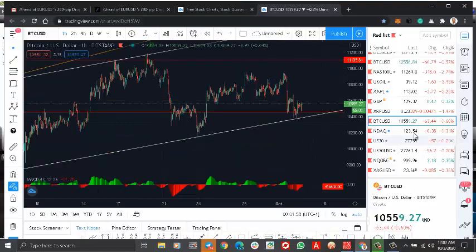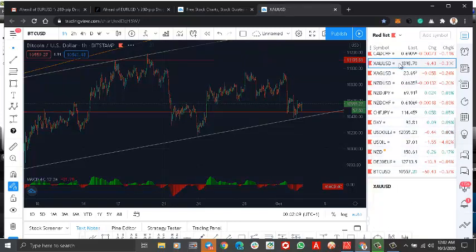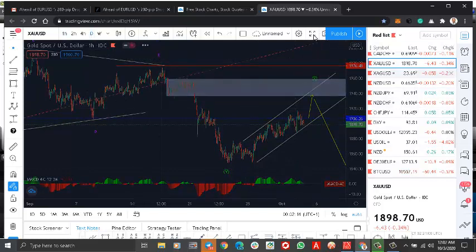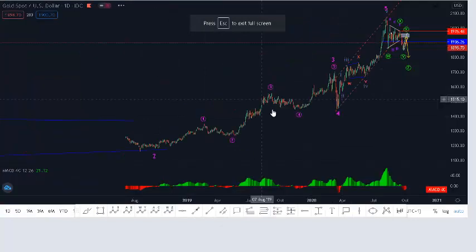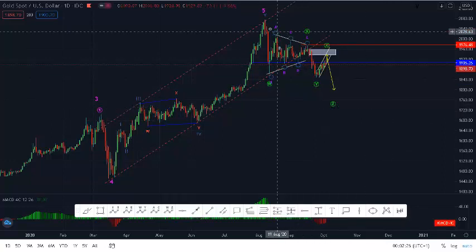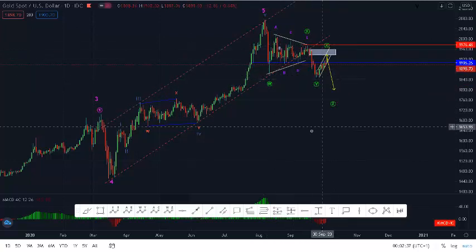Now from Bitcoin, let's go to gold and silver. Yes, we did the gold, we did the silver, and we made a lot of profit from them. So this is gold. Okay, this is gold. On gold, we traded. I didn't trade this one because I don't like to jump into the market. I traded from here to here. It looks small, but this is the daily chart. Let's go to 4 hours.